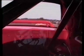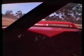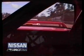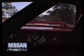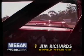We take our Nissan race cam now. We're riding with the race leader, Jimmy Richards, and there's Mark Scaife, closing very, very quickly. Well, Mark Scaife's won just about everything there is to win in Australian motor racing, and he's still only 25. Australian Touring Car Champion, former Bathurst winner. And now it looks like he's going to go for the AMSCAR Championship as well. Jimmy Richards, car number 1.